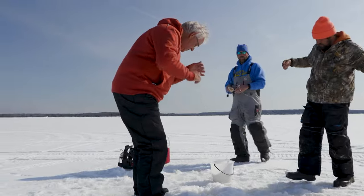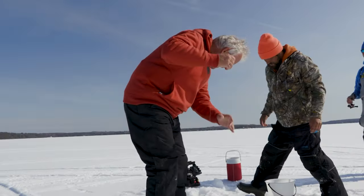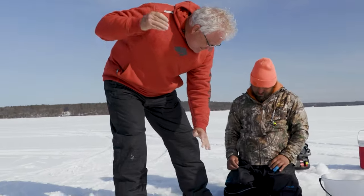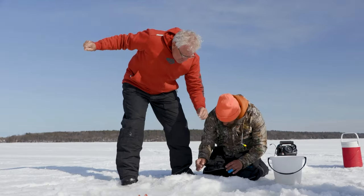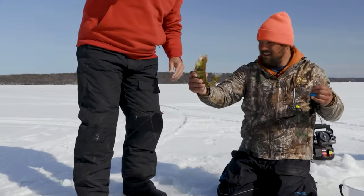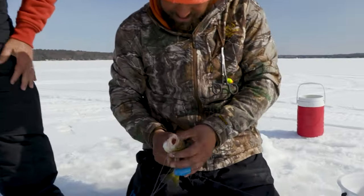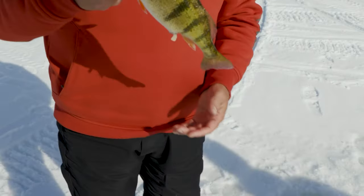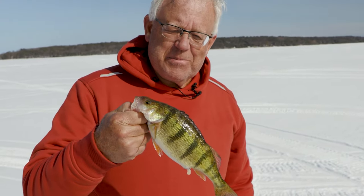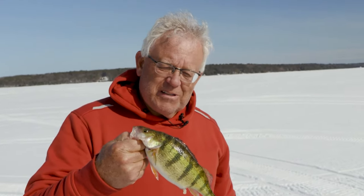Nice and easy though. Keep it tight. He was running big time with it. Wow. Getting there. Yeah, we'll show that one off. And that right there is what both Cody and Andrew chase up here in the Burnt Mullet Lakes area.